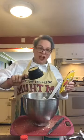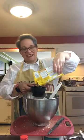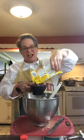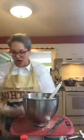So I have 1 cup. These are very chocolatey. I guess that's how it's going to cover those eggs. And, well, heck, let's just do it. Let's throw in. That was 2 full cups.